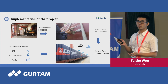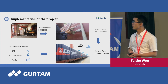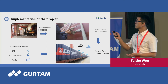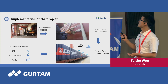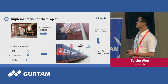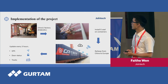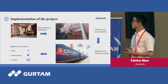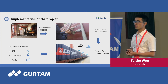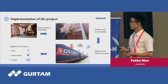So how do they implement this project? First, they will ask a driver to pick up the cargo directly from a China factory, for example, Foxconn. And then they will install the e-seal trackers on the containers. Second, the containers will be sent to the railway station, from China to Europe. And finally, you can check everything on your cell phone, such as GPS, door status, and tracks.